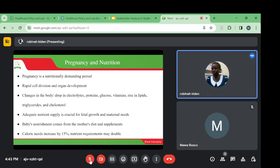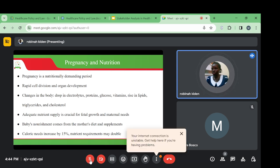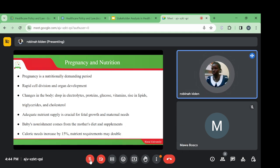Now, adequate nutrient supply is crucial for fetal growth and the maternal needs. Baby's nourishment comes from the mother's diet and the supplement. The baby depends on the mother for everything. So that is why the mother has to be fed well on a well-balanced diet. Her needs will increase by 15%. Nutrient requirements may double.